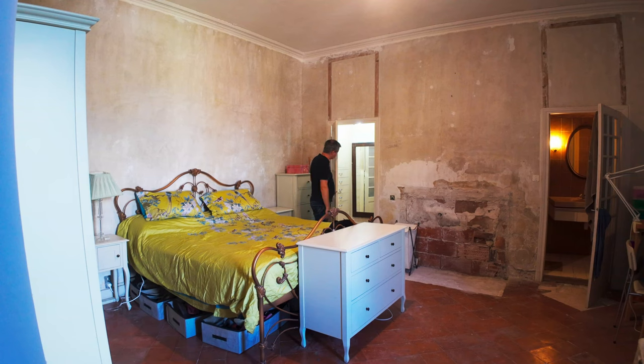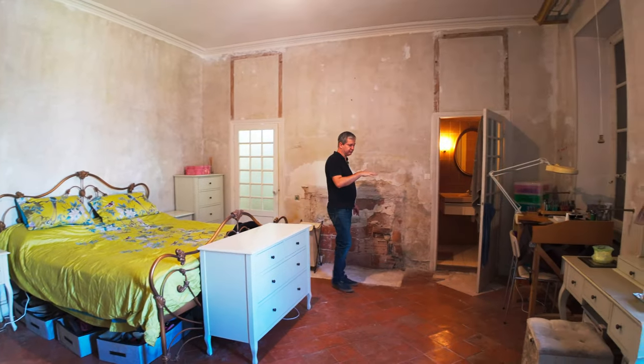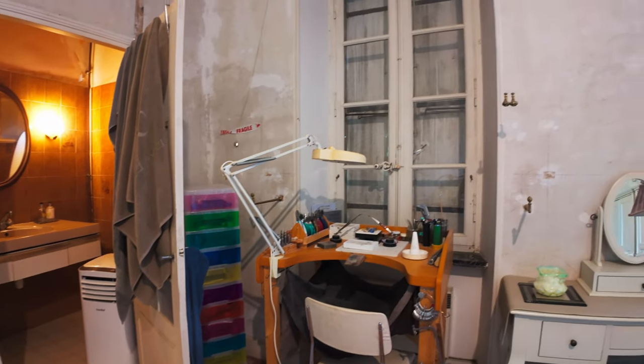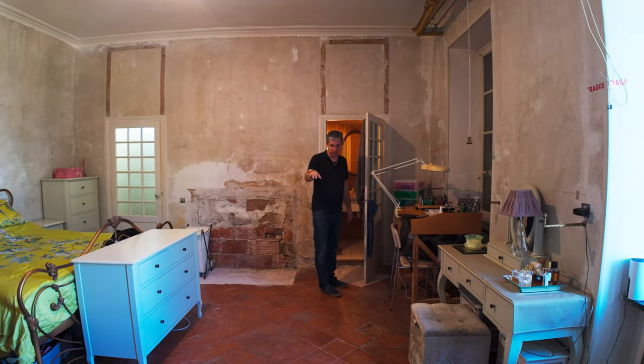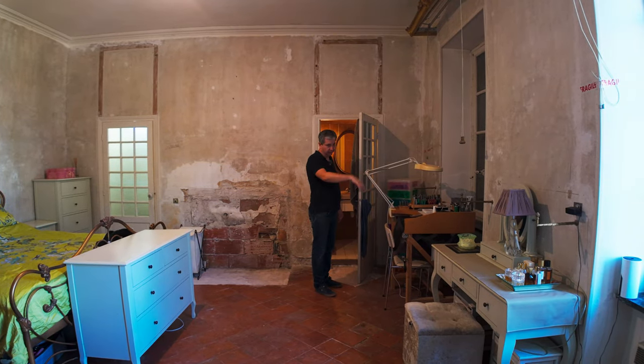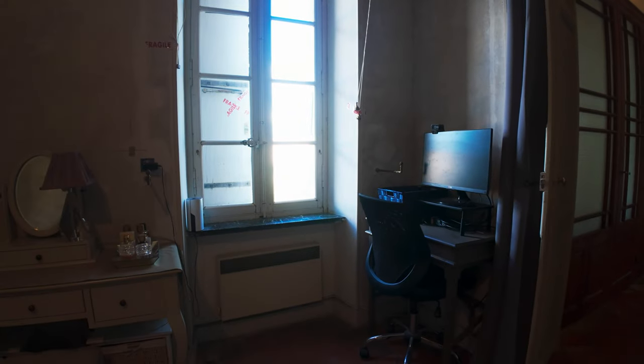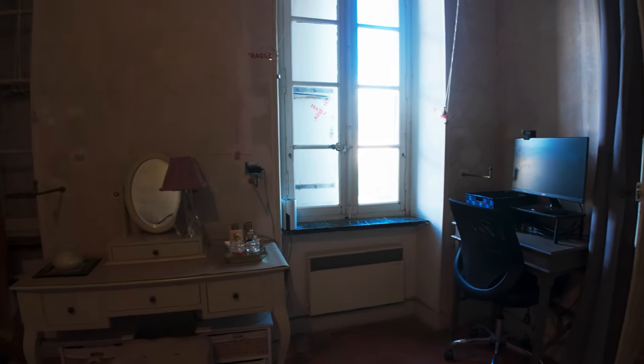There's some built-ins that we're probably going to keep, maybe change the handles on them because they're a bit 60s, but otherwise. My wife, when she's doing her jewelry for fun stuff, works here currently. She will eventually work downstairs in her studio room, or whatever you want to call it. She has a little makeup table. And then when she's actually working, doing stuff on the internet, emails and things, she has her little desk here for her computer.